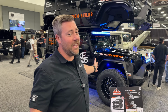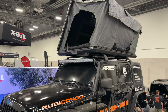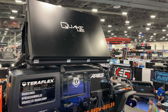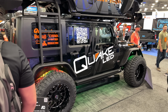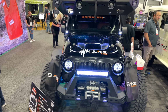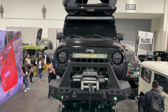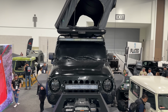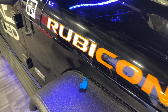Of course, it's got a host of lighting all over this thing, all over the bottom Jeep and the top Jeep. It's got a rock hard 4x4 cage in there that's actually carrying the weight of that second JK up on top. Around the front, of course, we've got not one, but two Quadratec Stealth winches on there in case you need to do a high angle recovery. Terraflex suspension under this thing, just over the top. I mean, how can you not smile when you check out the Rubicondo?